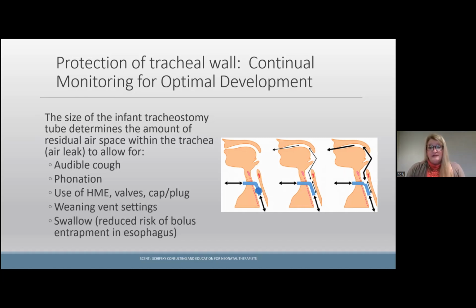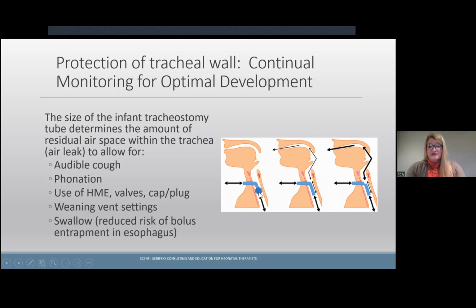When you look at the image to the right of your screen, you see a tracheostomy tube here that has a cuff. So this cuff is fully inflated, and so we see that inhalation and exhalation will exclusively occur within the inner hub or the cannula of the tracheostomy tube.